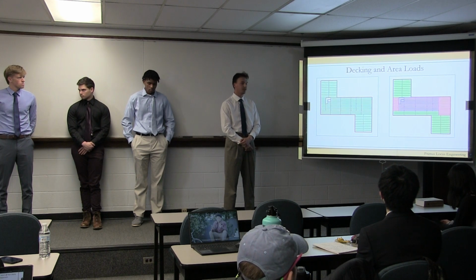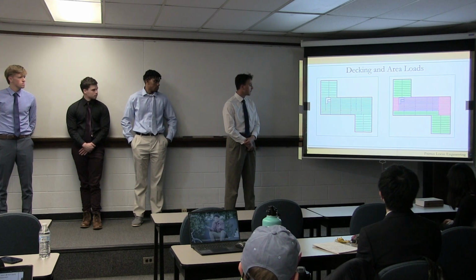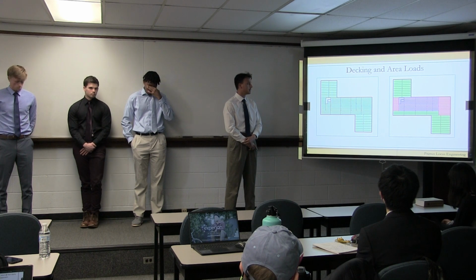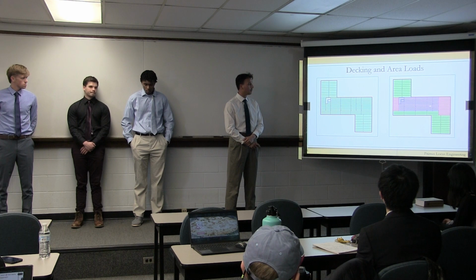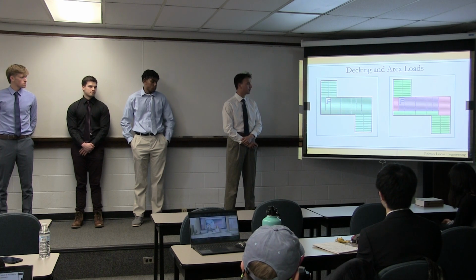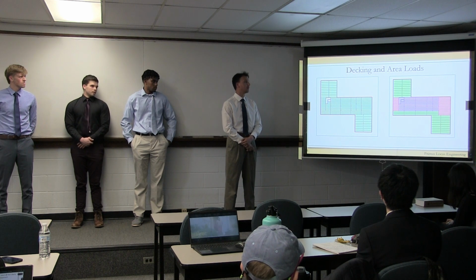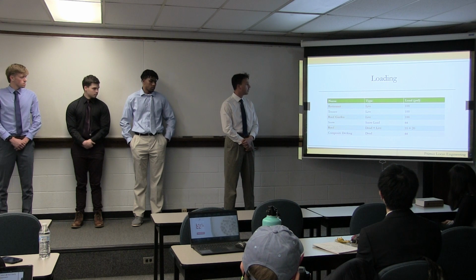Here's the distribution of loading. This is our deck that we have going across the entire building. And then on the right here in green is the loading for the terrace, which is 100 PSF. For the roof garden, which is in red, also 100 PSF, and the restaurant, conveniently in blue, is also 100 PSF.